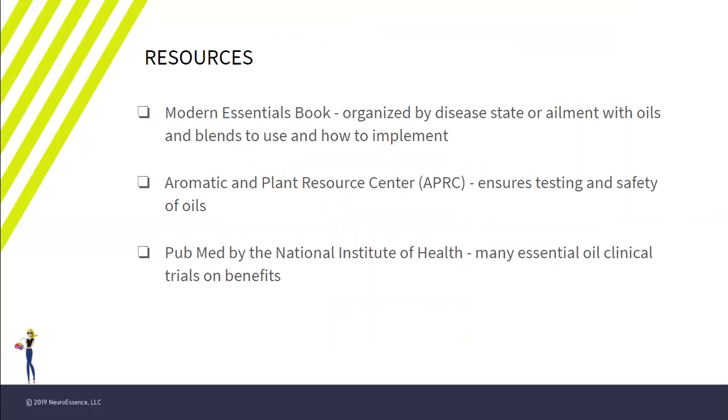So a couple of resources we want to provide you with that Jessica and I use on a regular basis. The Modern Essentials book is fantastic if you haven't seen that. We actually do provide it when someone does an individual consultation with us and decides to move forward with a regimen. But it can be found in local bookstores, Amazon, those kinds of things. What's great is you can look up the disease state or the concern area, and it will give you an oil regimen that has been associated with that. So we really haven't found a concern that an oil hasn't been successful with. Or you can look up the individual oils themselves in this book as well, which is great.